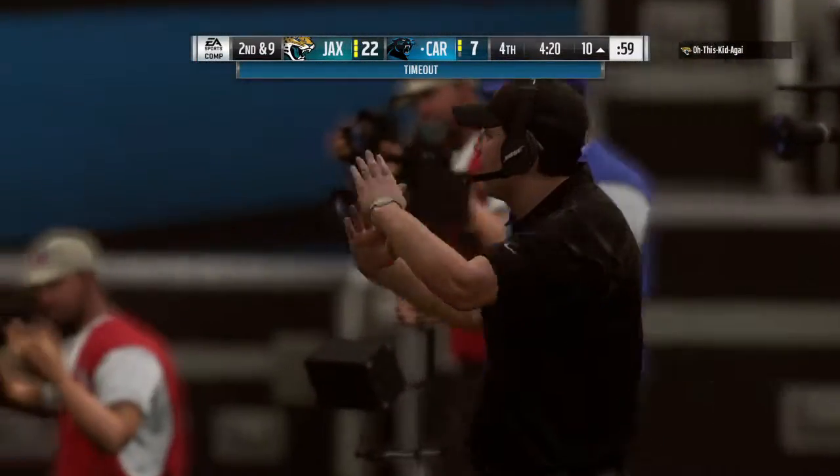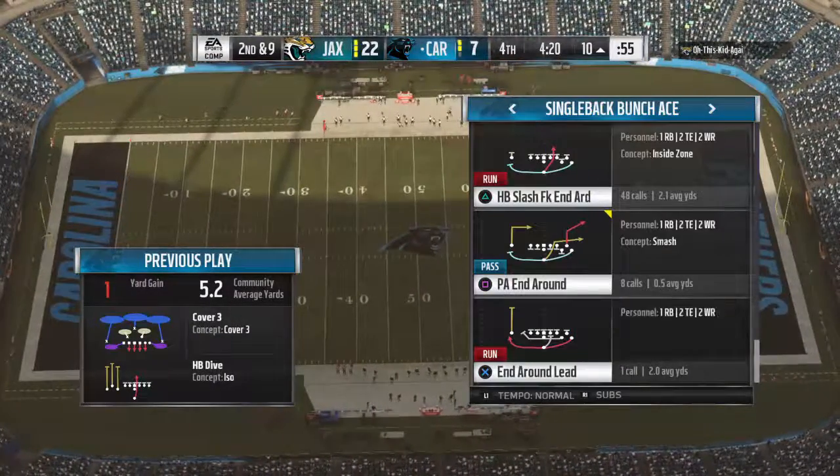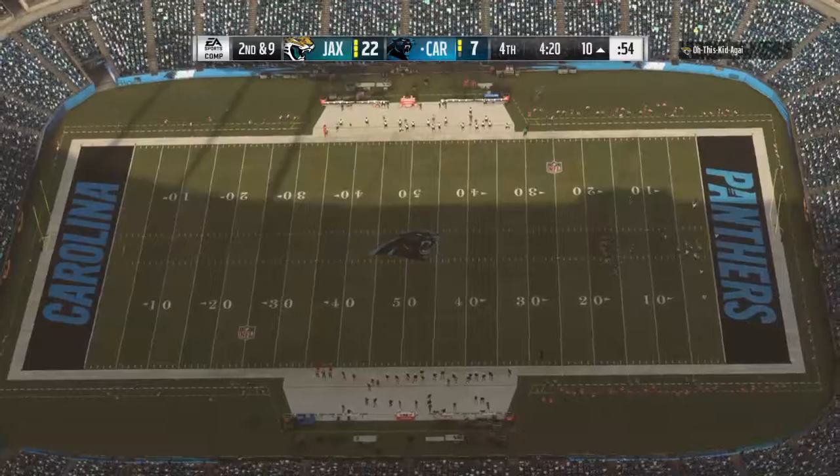Now, before this second down play, we'll get whistles and a timeout. It's just their first. They'll be down to 2 remaining as we step aside here in the fourth quarter.